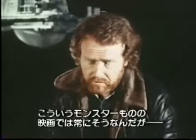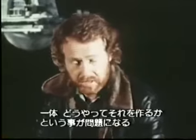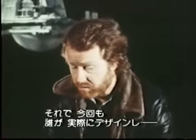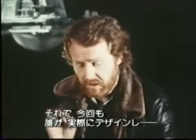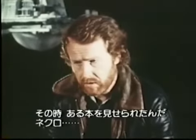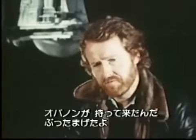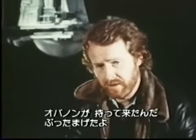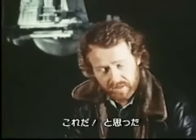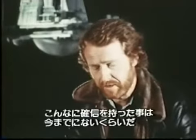The thing about all these films, all monster films, or whatever you'd like to call it, is that the danger is how on earth are you going to finally do it? How are you going to make it? And so that was one of the big concerns about how on earth it was going to be carried out, who was going to actually design it, or create it. And I was shown the book Necronomicon, in Los Angeles, in fact by O'Bannon, who brought it in. And I nearly fell off the desk, said, that's it, and why look farther? And so that's how I saw it. It was as simple as that. I've never been so certain about anything in my life.